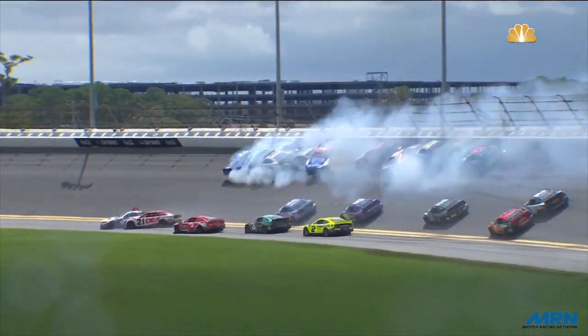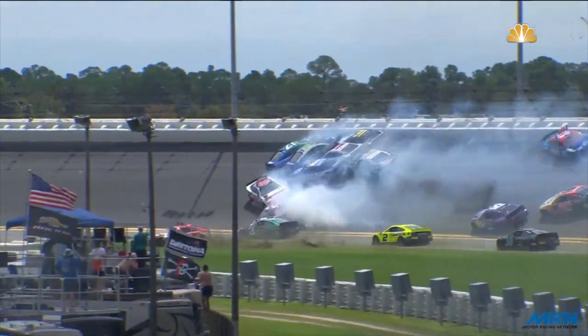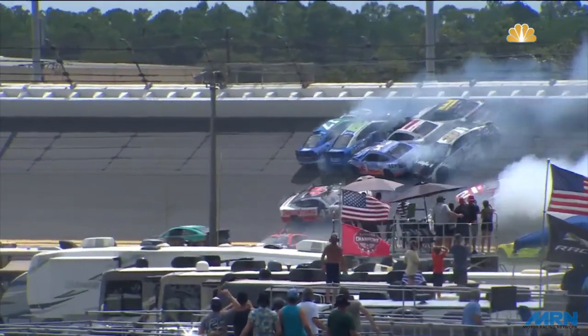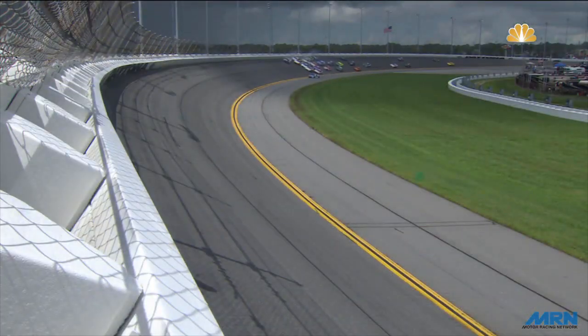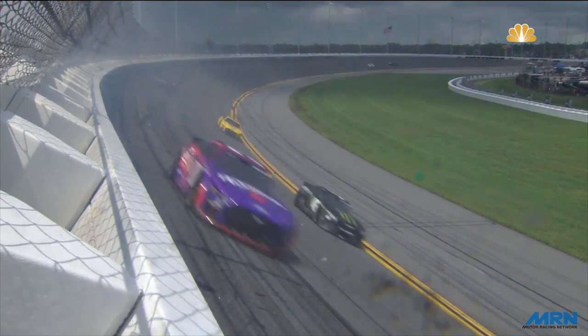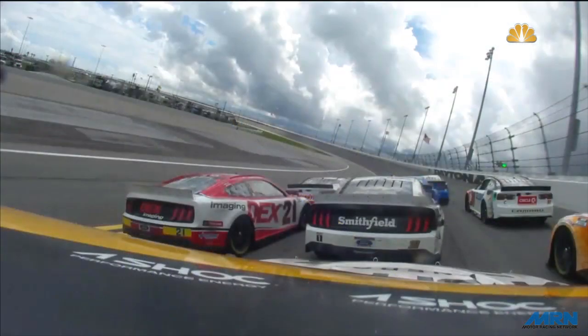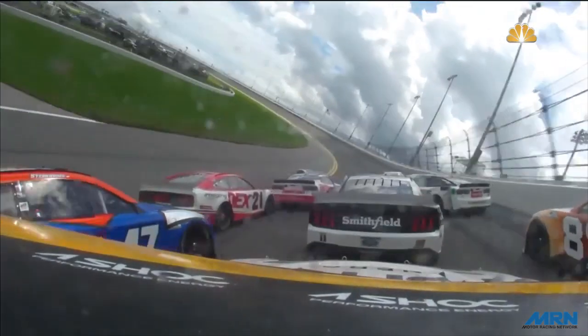So when you guys talked about the fact that Ricky Stenhouse spun it up on the front stretch, the rain started right there. And for the longest time, it was just raining, literally about 75 to 100 yards in front of us. Just now starting to work its way towards the infield as Ricky Stenhouse's damaged race car makes its way back to the garage area with Ricky still inside the race car.